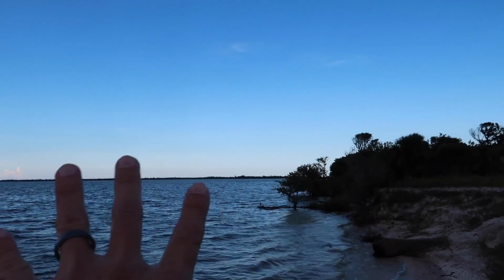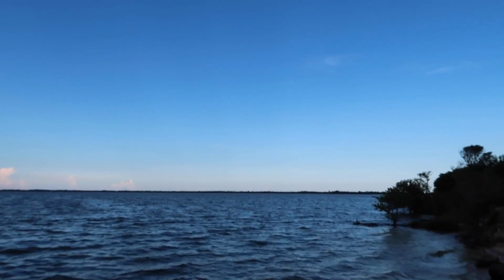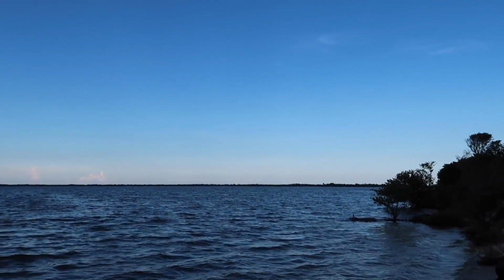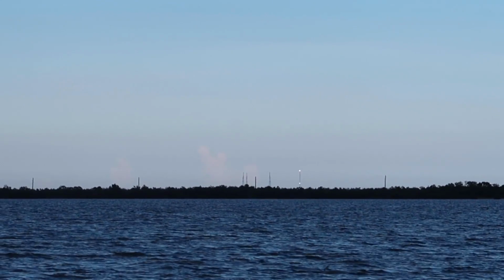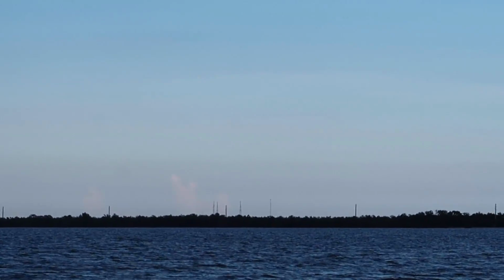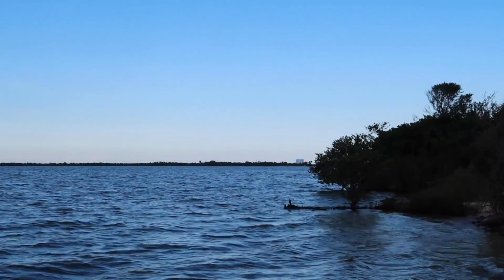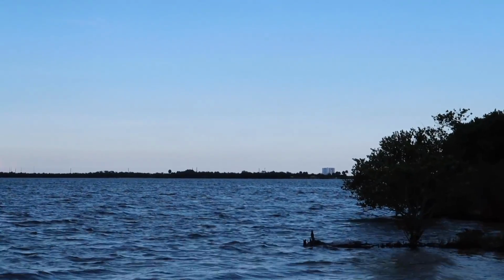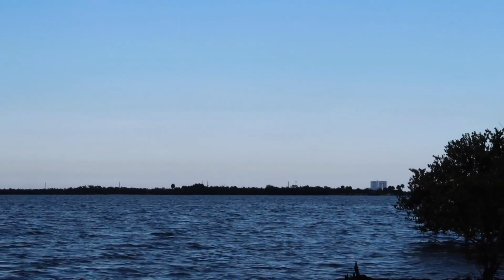So NASA is just right over the horizon there. So you can come here and watch a rocket launch. That'd be really neat. Oh yeah, you can see either 39A or 39B on the horizon there. Yeah, right there. So I came out into the water a little bit and you can actually see the VAB on the horizon right there. Yeah, we are really close to the Kennedy Space Center here.